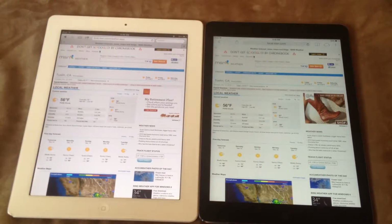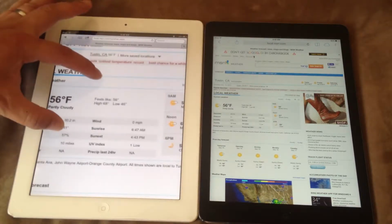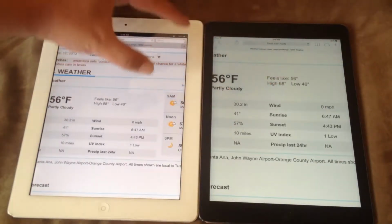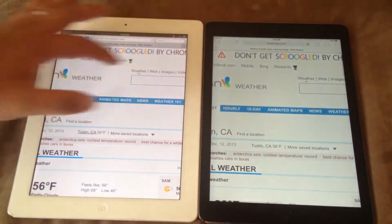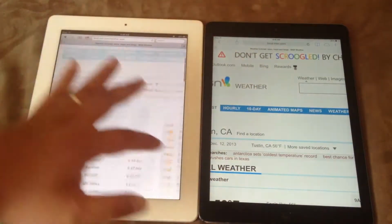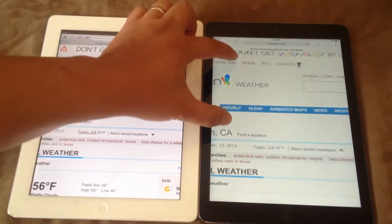The other thing I want to compare was the retina display. When you have such a small screen, like 10 inches, for me personally, I don't have the best eyesight. They pretty much look the same to me. And you just zoom in. I really don't see the huge difference with retina display.